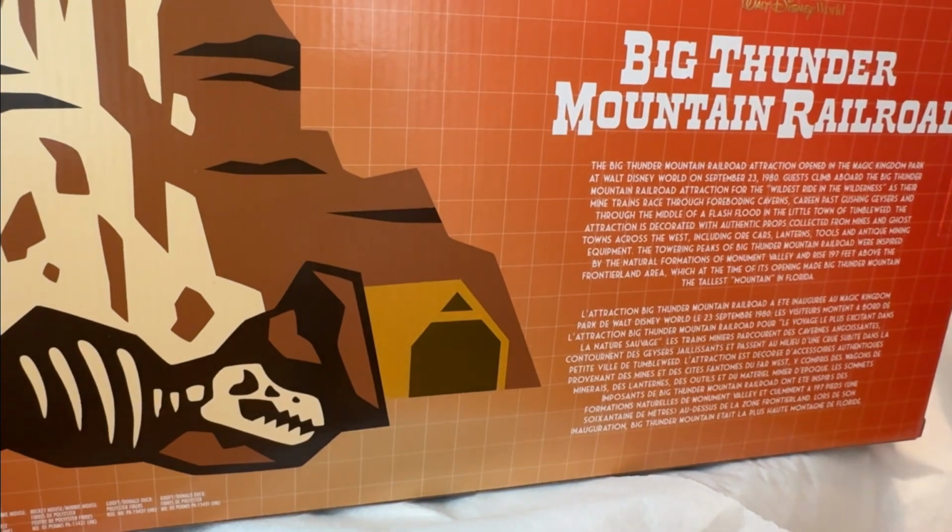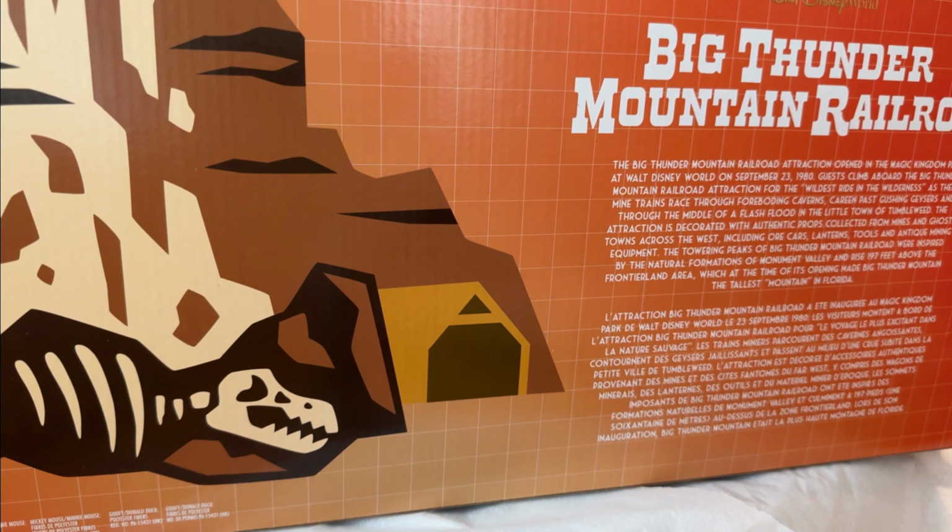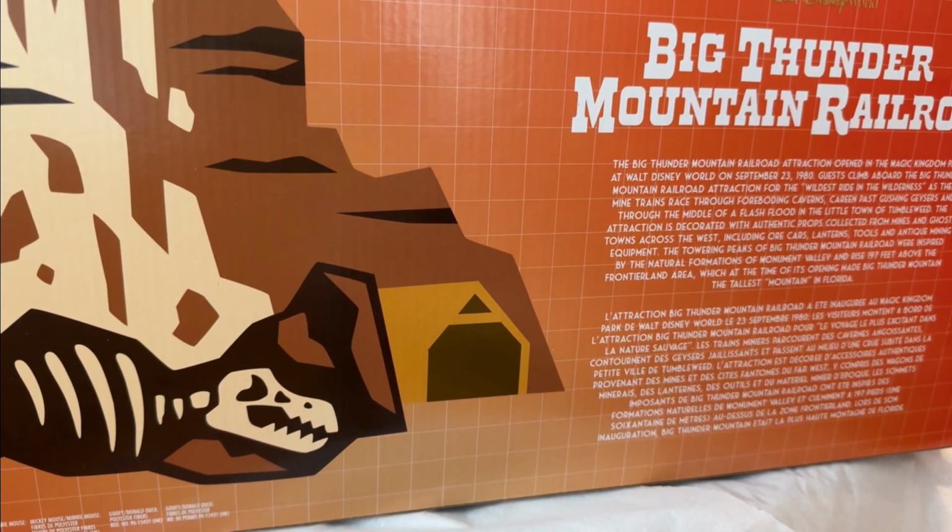Okay. Big Thunder Mountain Railroad. The Big Thunder Mountain Railroad attraction opened in the Magic Kingdom Park at Walt Disney World on September 23rd, 1980. Guests climb aboard for the wildest ride in the wilderness as their mine train races through the foreboding caverns, careens past gushing geysers, and through the middle of a flash flood in the little town of Tumbleweed. Tumbleweed, like the Westerns, with the tumbleweed going by. The attraction is decorated with authentic props collected from mines and ghost towns across the West, including ore cars, lanterns, tools, and antique mining equipment. The towering peaks were inspired by natural formations of Monument Valley and rise 197 feet above the Frontierland area, which at the time of its opening made Big Thunder Mountain the tallest mountain in Florida.